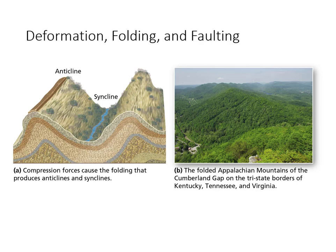An arc-shaped upward fold is an anticline, in which the rock layers slope downward, away from an imaginary center axis. A trough-shaped downward fold is a syncline, in which the layers slope upward, away from the center axis.